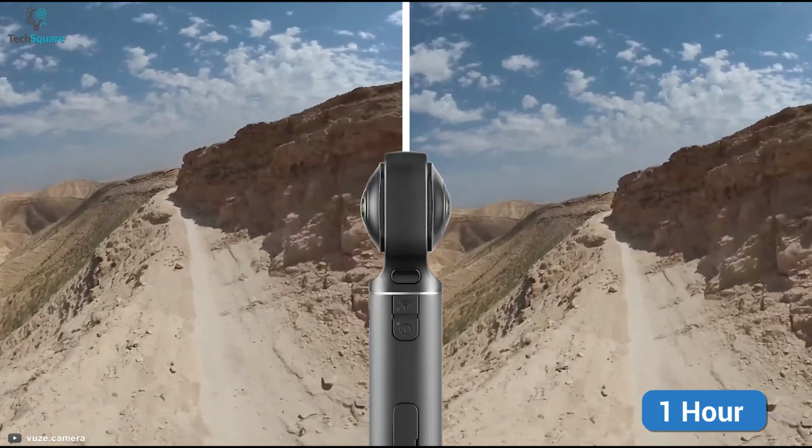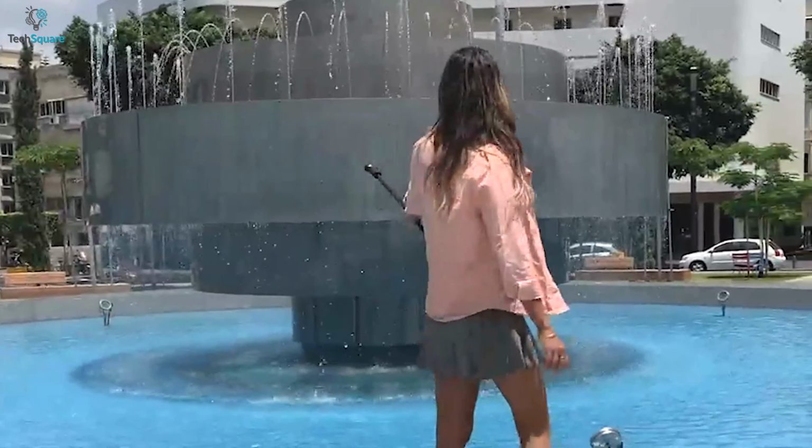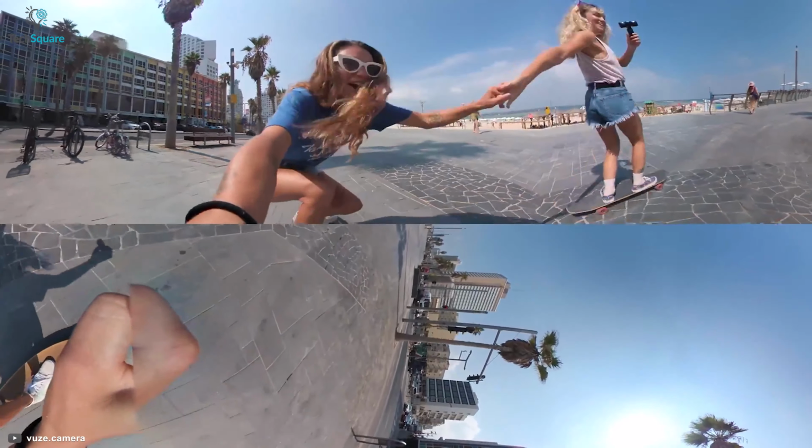Overall, the Vuze XR is a unique 360-degree camera that will be a suitable option for anyone who wants to hold it like a selfie stick while capturing those mesmerizing videos in 180 or even 360 degrees.